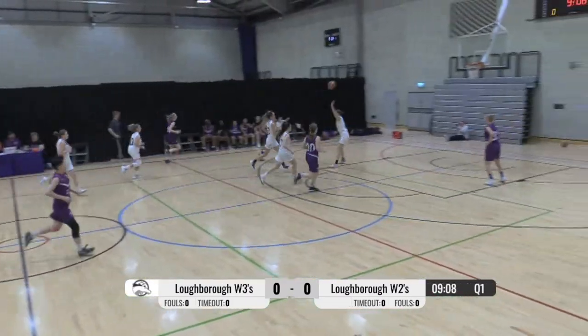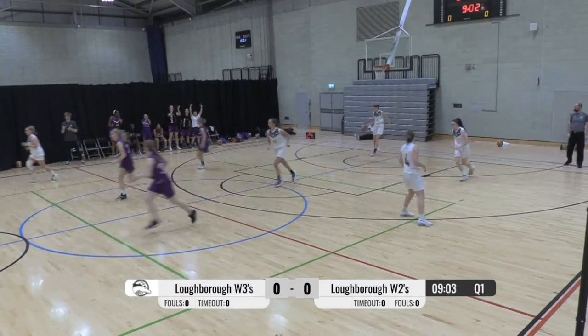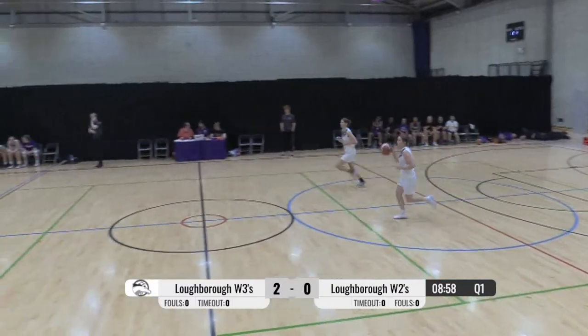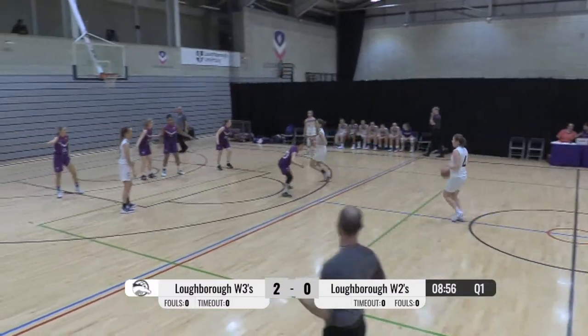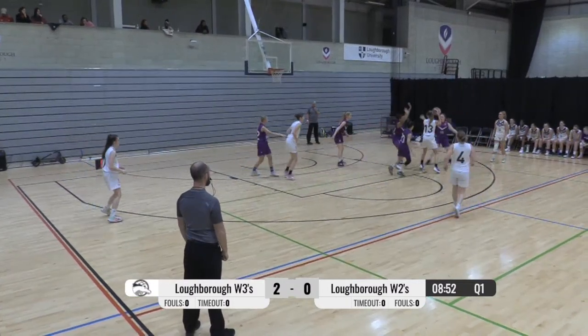The ball gets pushed up. They break the press. Easy layup. And quick, that is layup good. Quick layup from Rod, number 32. Off the right side of the basket. And number 4 bringing up the ball now. Purple team choose to opt in for a zone defense.